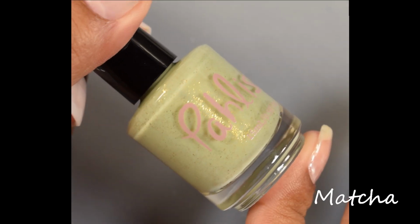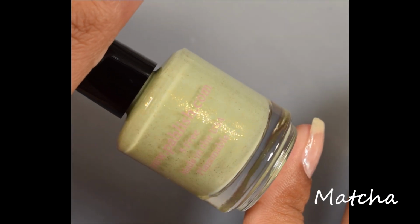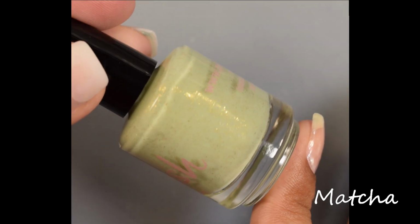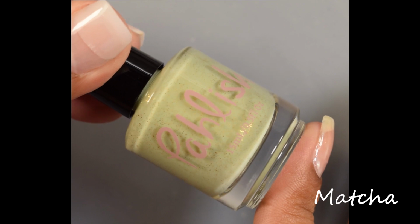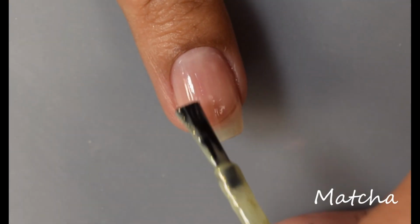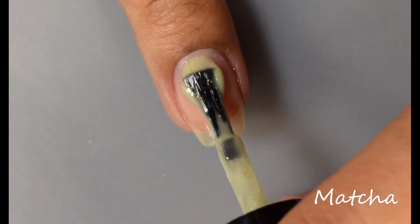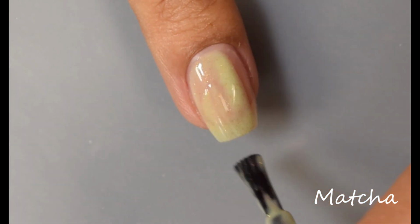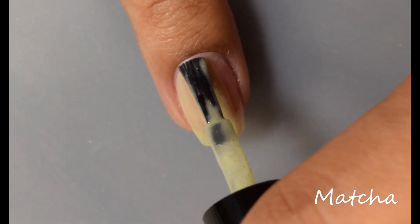And next we've got Matcha. This is a soft matcha green cream with that lovely scattered gold dust. Once again, I do feel like the video is being color accurate on this one. It kind of felt like my swatches were pulling a little bit brighter than what I'm seeing in person. So once again, refer to the video please for color accuracy, as this is what I'm seeing in person.